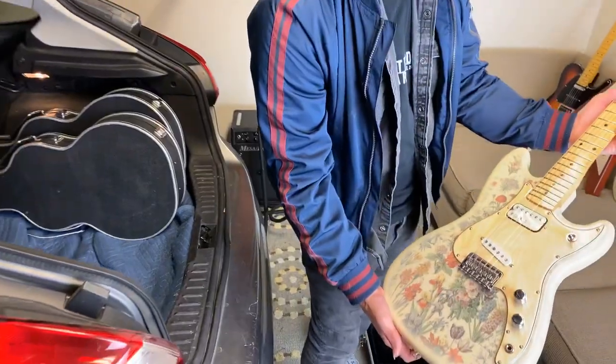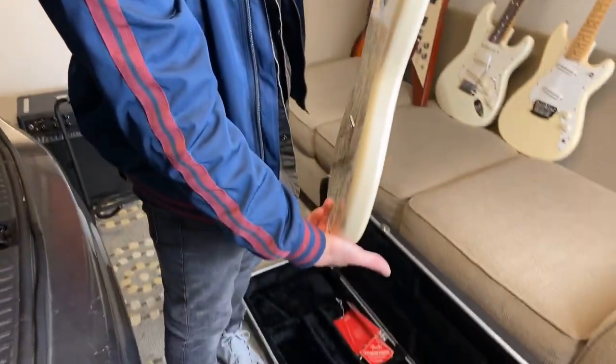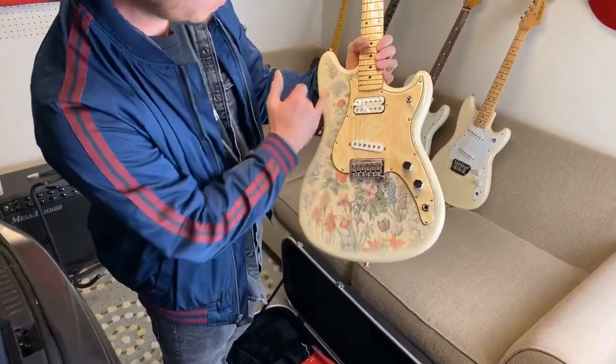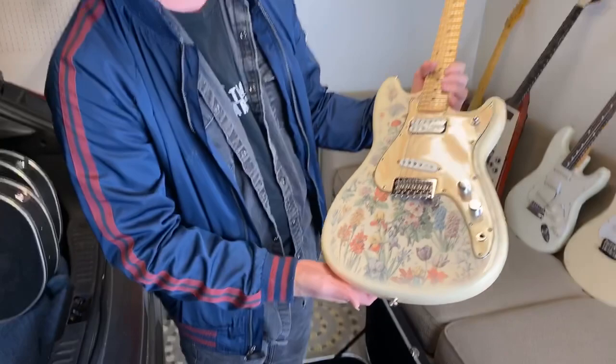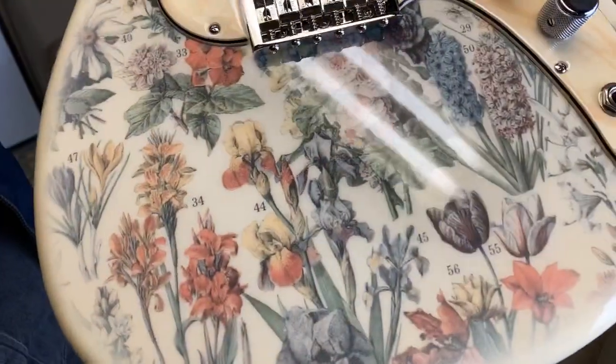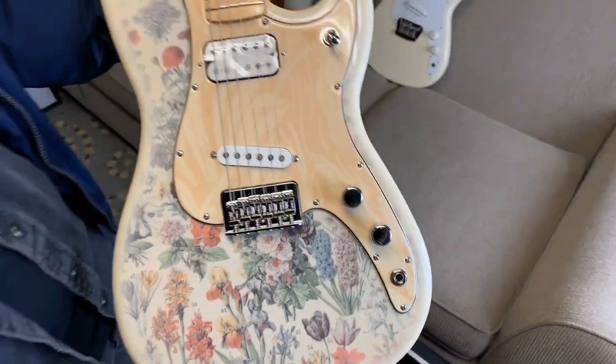They tagged these brand new at, I believe, about $749 new. Where do they make these? MIM, so made in Mexico. But really, really cool. I would call it paisley, but it's not. It's like a scientific catalog of flowers here. It reminds me of something up at the cabin we go to up in the North Woods.